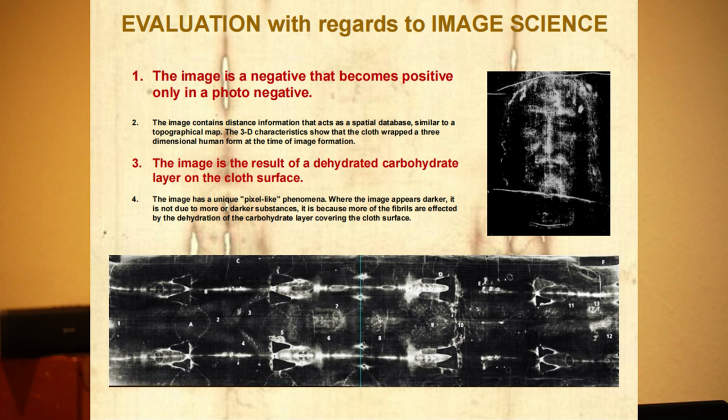The image is a negative, but only becomes a positive when it's viewed as a negative. And the image is a result of a dehydrated carbohydrate layer on the surface. Up until this point, nobody knows how that was formed, but we'll touch upon that at the end of the presentation. So here we are, we've now moved on to the year 1988. Shroud interest is at fever pitch. Scientists all over the world are becoming very intrigued and asking that question: is the Shroud of Turin the actual burial cloth of Jesus Christ, and how was it formed?